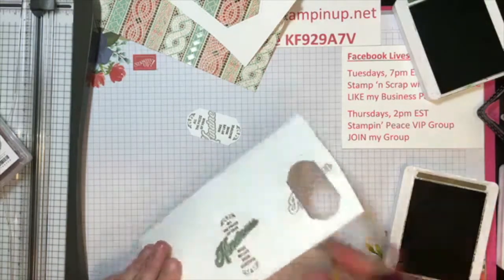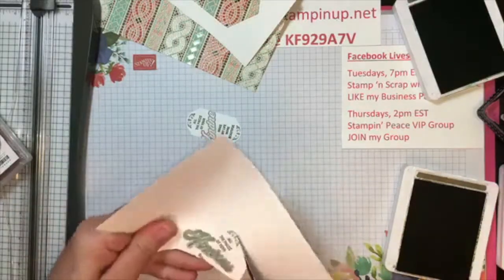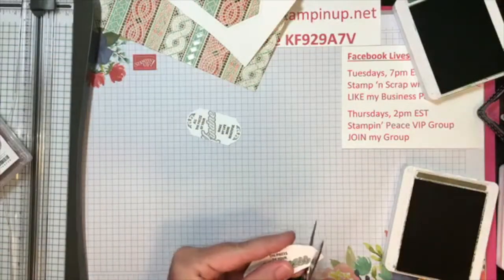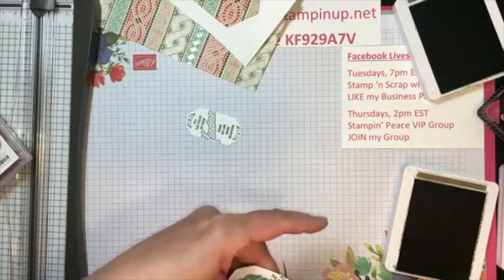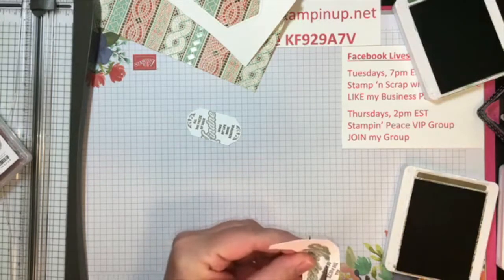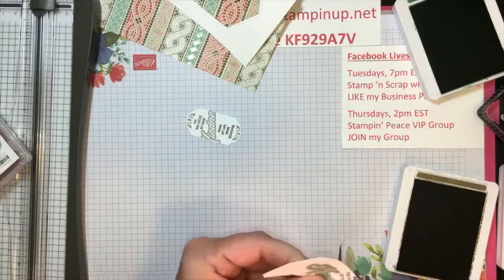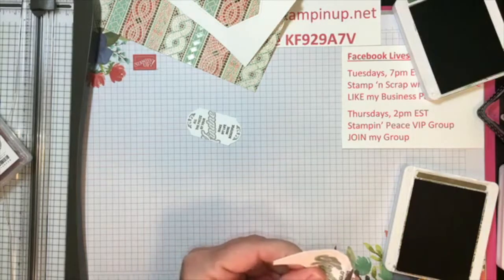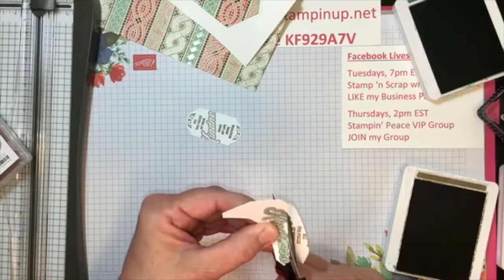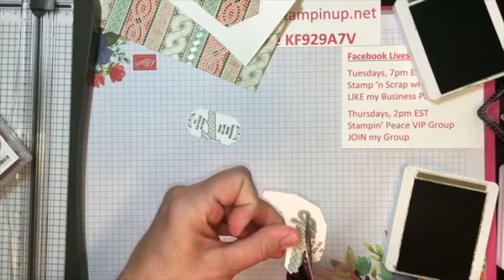Okay, now I am just going to fussy cut this part out. I like to remove some of that excess cardstock, just a little bit easier for me to work on the fussy cutting. You don't have to get real detailed like I am here. You could just go around without going into all these grooves of the different letters. You can even do some straight cutting using your trimmer.